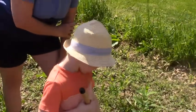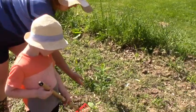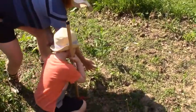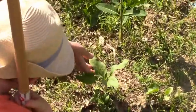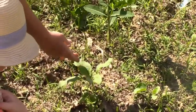And what is this? It looks kind of like one that we looked at already. This is a smaller sunflower.